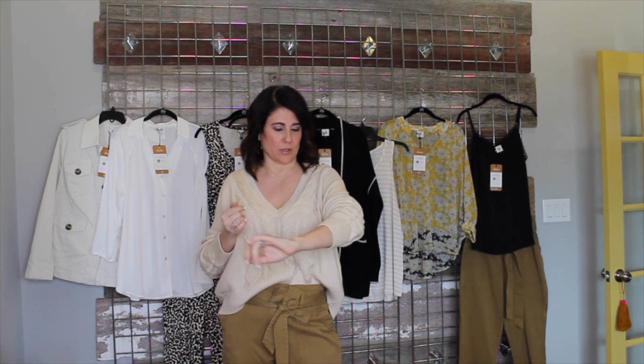So let's get started. I always want to talk about what I'm wearing first because I always forget at the end of the video. So let's start with this darling cropped cable pullover in this gorgeous neutral cream khaki-esque. Love it. I'm actually wearing it a touch oversized. I wanted it to be bigger. But again, that's just a personal preference.